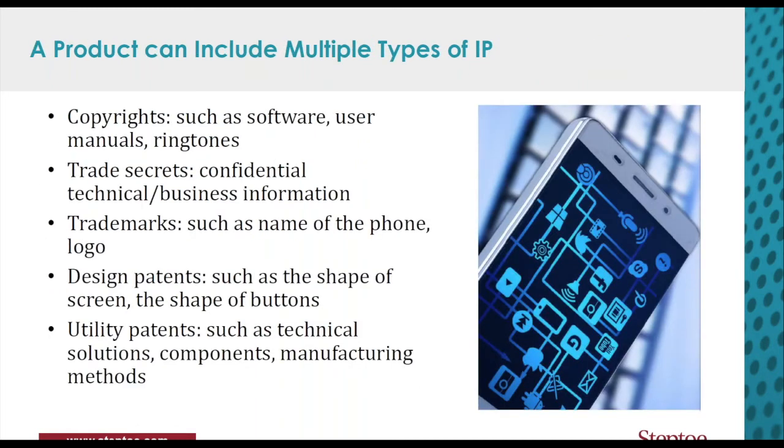So something else to think about, and as I mentioned, products can include multiple different types of IP. On this slide, you'll see there's a smartphone pictured. The smartphone itself has all of the different types of IP that we just talked about included in the phone. So for example, you have copyrights. The software code that's used to operate the phone is copyrightable. User manuals for the phone can have copyrights. The ringtones that play when somebody calls you can have a copyright associated with them. So aspects of your phone can have copyrights.